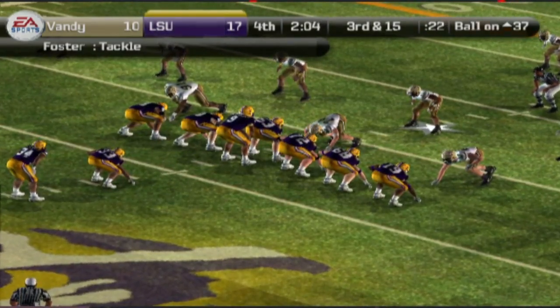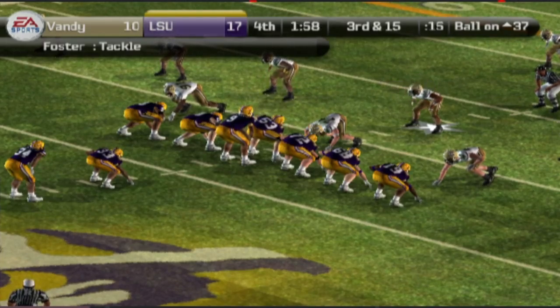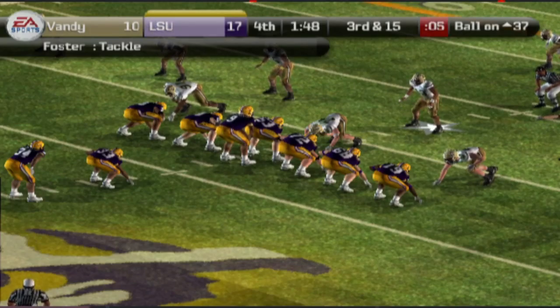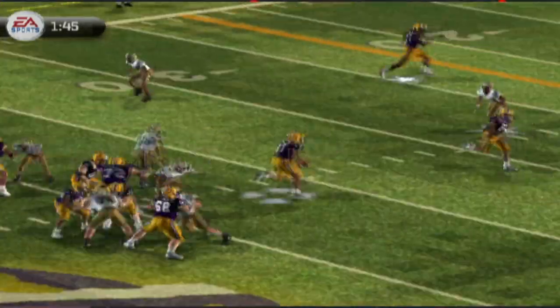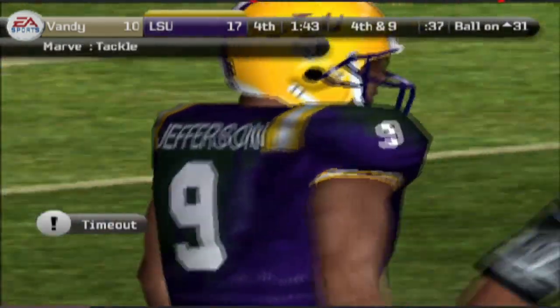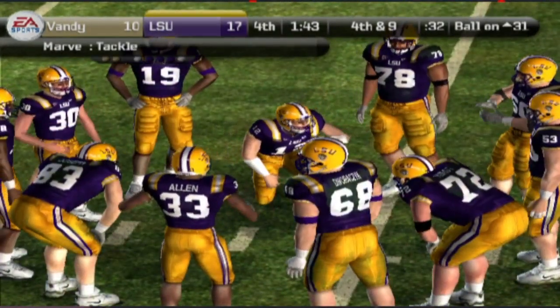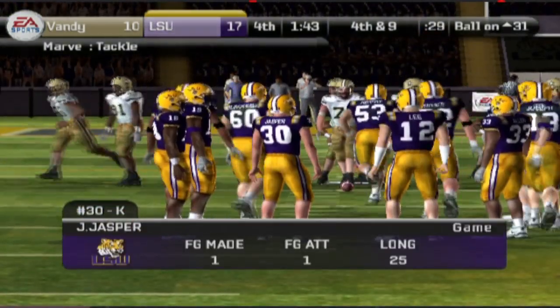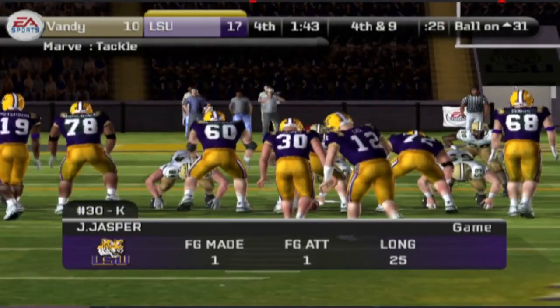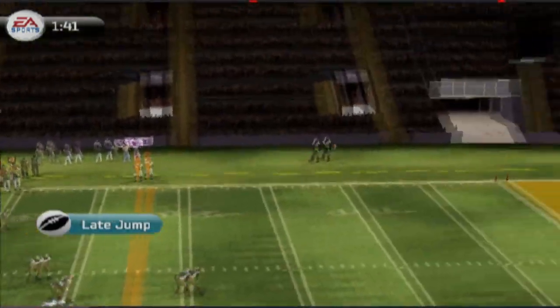The Tigers go with the I formation. Jefferson drops back. Looks like he's going to run. He's taken down at the 31-yard line. Vanderbilt will take a timeout, and they've got two remaining. It's fourth down, and the field goal unit's out to try this 48-yarder. It's up. Looks long enough.